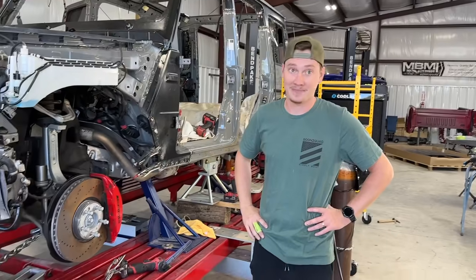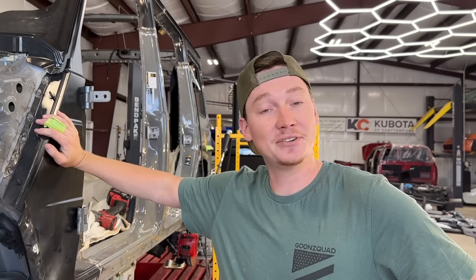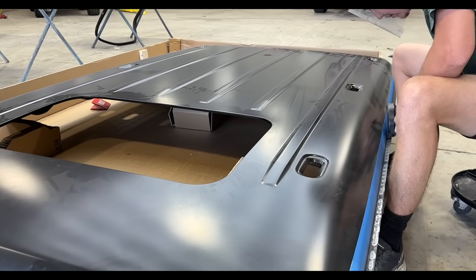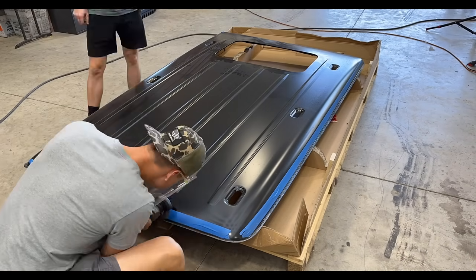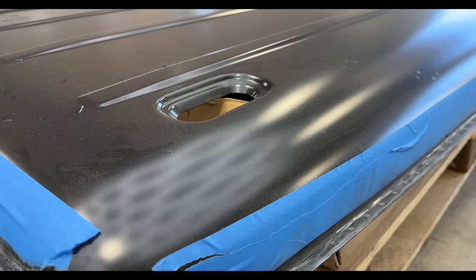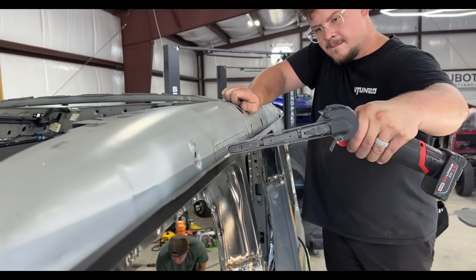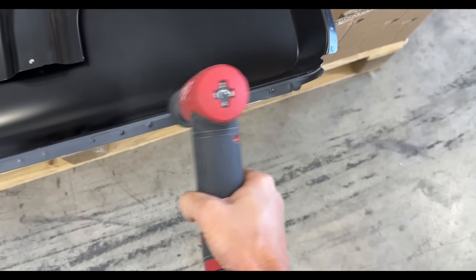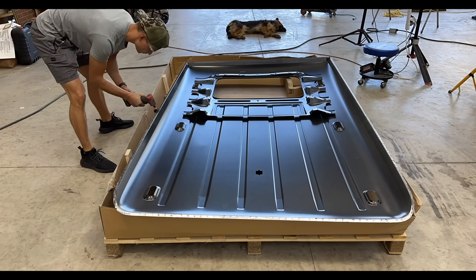Yes, sir, dude. Let's go ahead and knock out this last major step right here to this framework. Wrap this sucker up, dude. Finish the framework. We'll be right back.